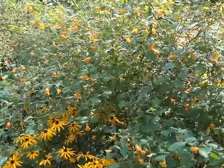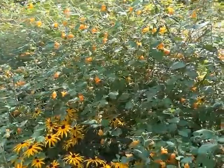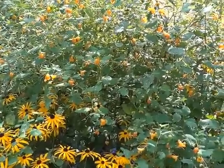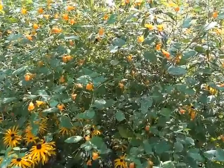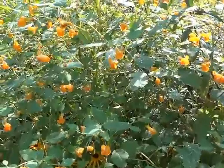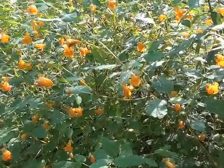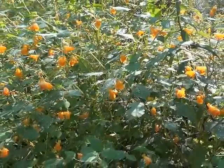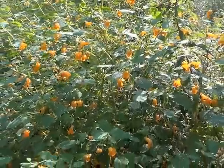Mostly containers, but some planting directly in the ground. It's continually moist down here, and you'll see that this is an herb called jewelweed. It's very prevalent back here. Oh, so pretty this time of the year. The bees and the hummingbirds like it.